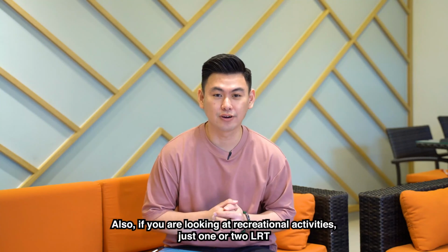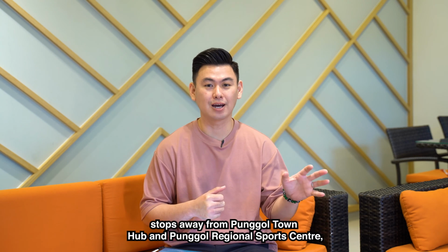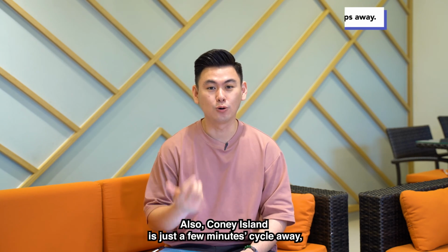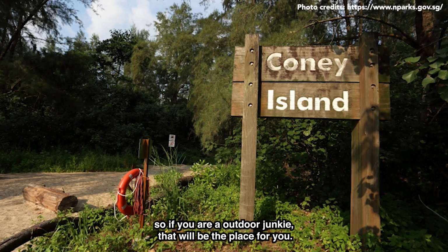Also, if you are looking at recreational activities, you are just 1 or 2 LRT stops away from Punggol Town Hub and Punggol Regional Sports Centre, which will be completed by this year and next year. Also, Coney Island is just a few minutes cycle away, so if you're an outdoor junkie, that will be the place for you.